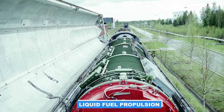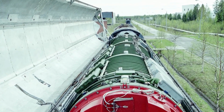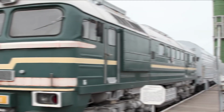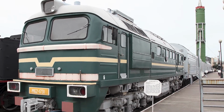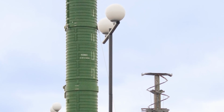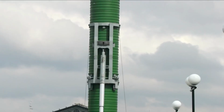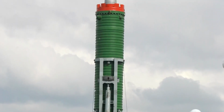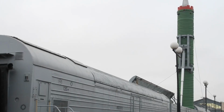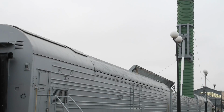At the time, liquid fuel propulsion was favored by the Soviets for their rockets. But that wasn't a positive thing because it was highly volatile. Suppose the railway ride was to be choppy. Also, remember that this 23.3-meter-long missile carried 900 Hiroshima bombs worth of power. It took creative solutions, like this space-saving inflatable nose cone, to fit that in a train car. Thankfully, it was the only component that caused the missile to explode before all of that.